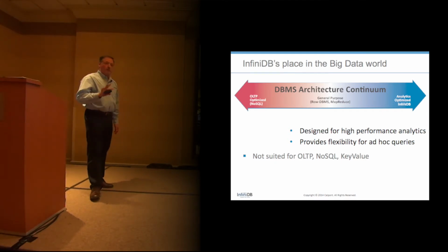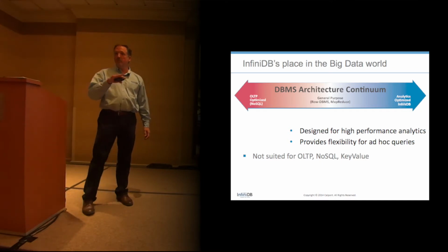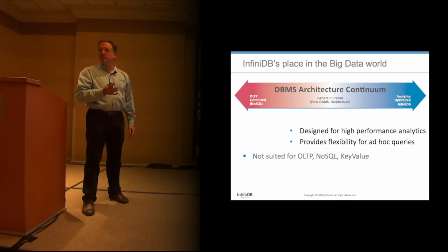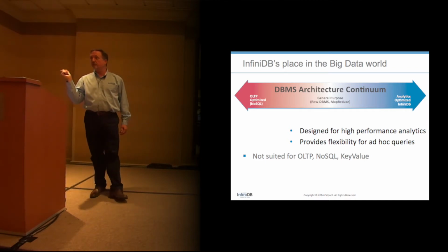And so we talked about how we're different, we're not better, we're different. So in terms of where we should be used and where we shouldn't be used, certainly we're not well suited for transactional workloads. The idea of putting and getting individual records, there's a ton more overhead for us than other systems.